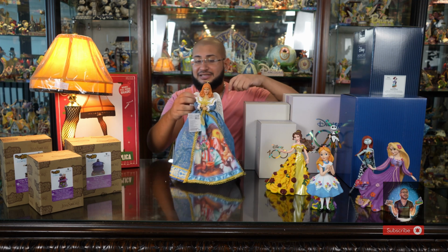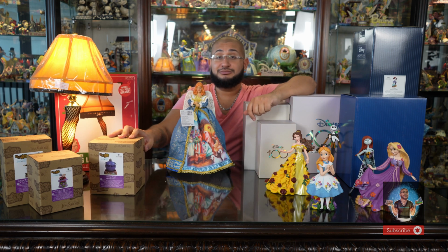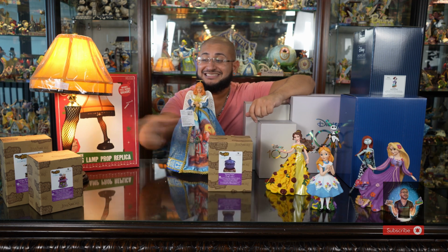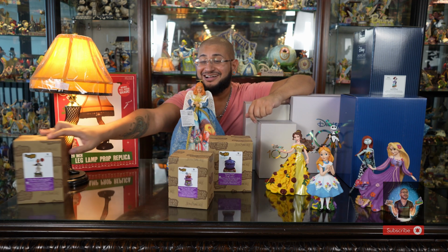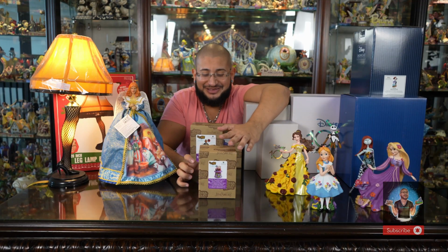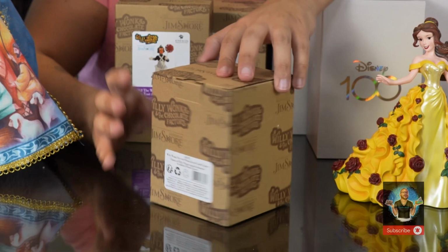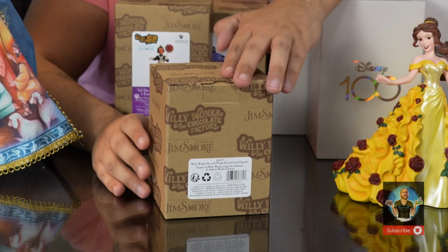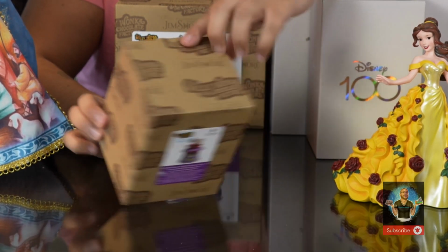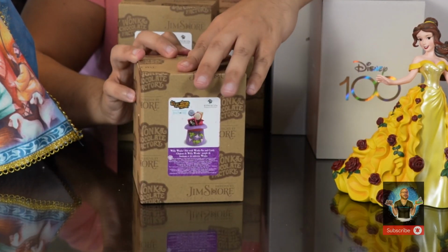Now, following that piece, we have a new partnership with Jim Shore, and it is none other than Willy Wonka and the Chocolate Factory. So first off, let's talk about the packaging. I absolutely love that it comes in that Jim Shore Heartwood Creek brown box, but the Willy Wonka is shadowed. It just looks amazing. And then it has the color sticker of what the piece is. So let's talk about the first piece.